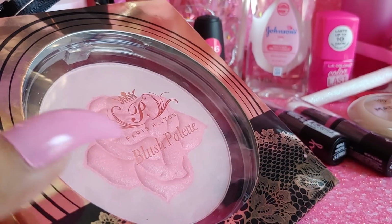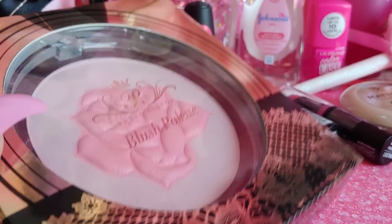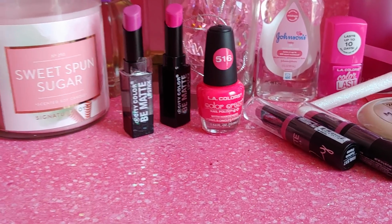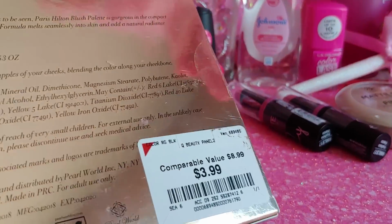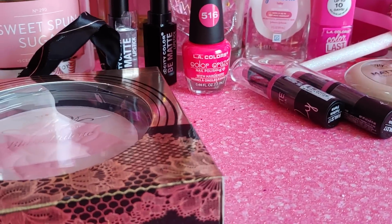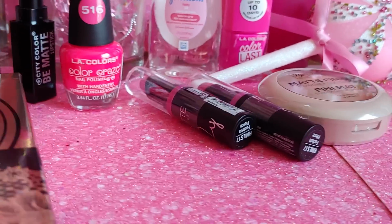Real pretty packaging. It has a pink rose in the middle. And it's a large one. Real pretty. And this one is $3.99. And then, oh, I forgot one item from Walmart.